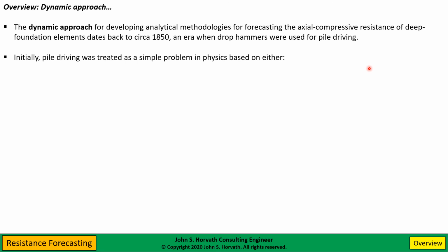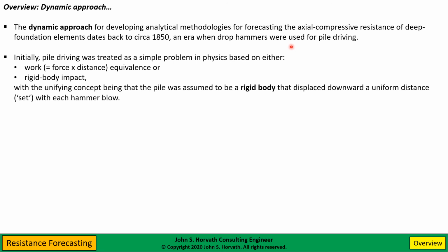Initially, pile driving was treated as a simple problem in physics, and there were two different approaches that were used. The first one was based on work equivalence, work in this case being expressed as some force going through some distance. You have the weight of a pile hammer, it drops a certain distance, that produces work. And the more sophisticated was based on rigid body impact, but the unifying concept in both was that the pile was assumed to be a rigid body. When impacted during driving, the entire pile displaced downward a uniform distance, or set, with each hammer blow.